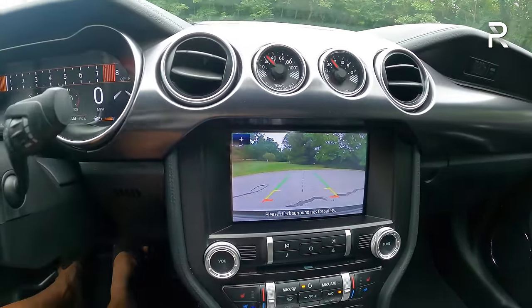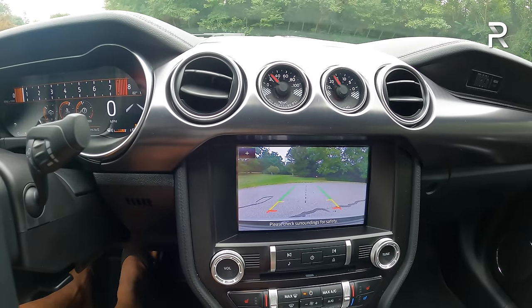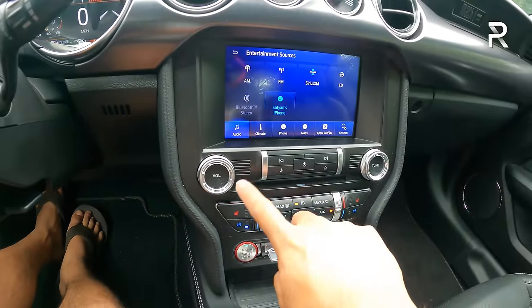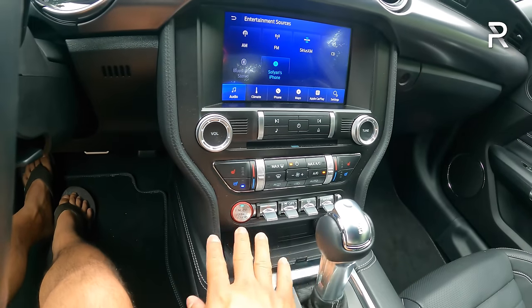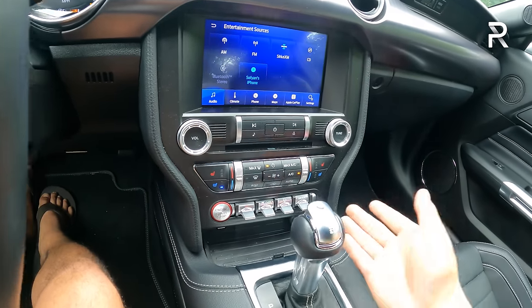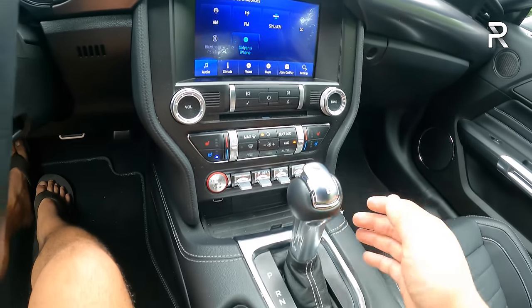You do get a backup camera, of course, which has trajectory, and the graphics do look a little bit crunchy. Down here you can see a big volume knob and tuning knob, heated and cooled seats. I love the red start stop button. And then of course these toggles here, which are really a bunch of a throwback. I love how they're metal trimmed.